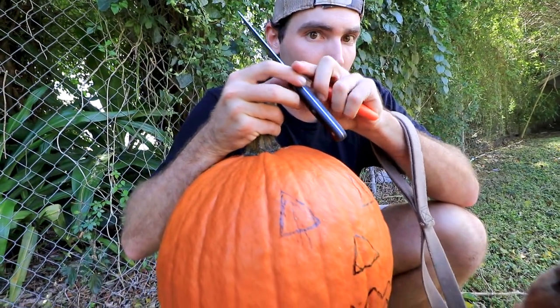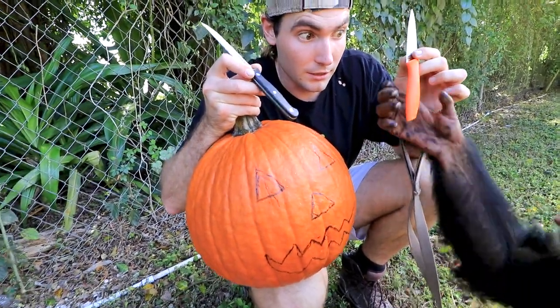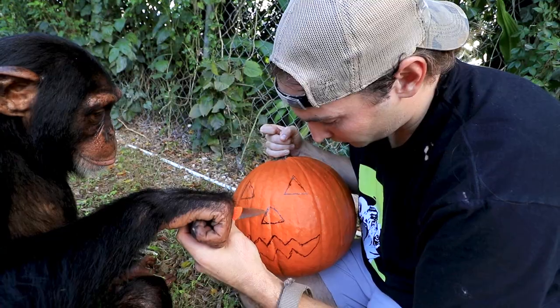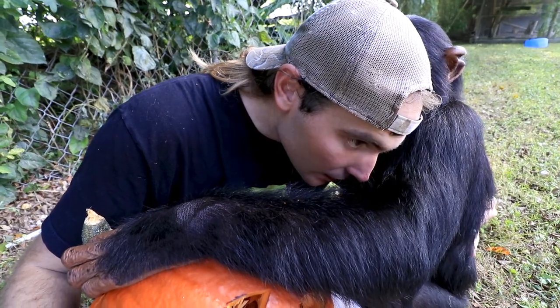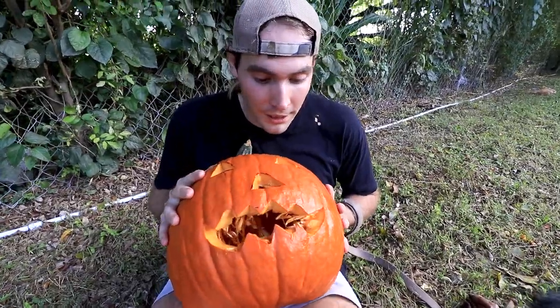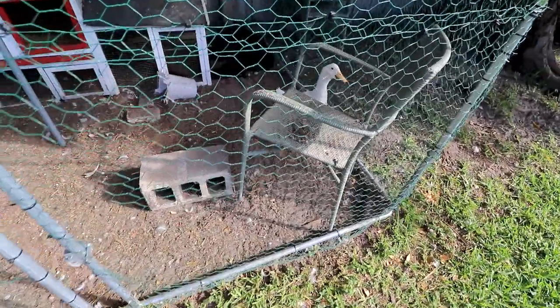Which knife do you want? That one, right here. Can you put a line? Easy. Push. We're going to go in with the nose. What was that? Guys, Limbani has picked a name for our Mr. Pumpkin here. Mr. Duck, what are you doing inside the coop?